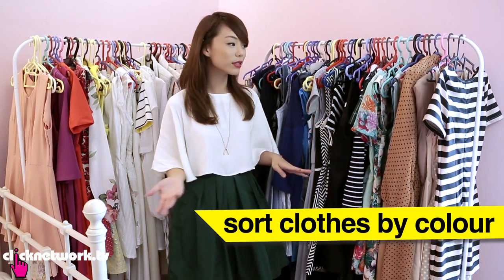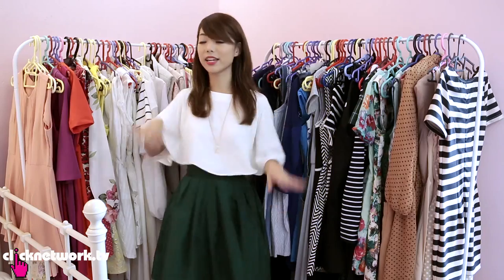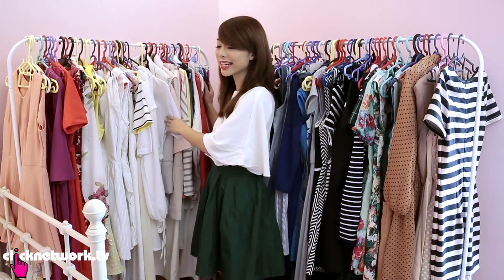So a thing I love to do, because I'm kind of a neat freak, is to color coordinate my clothes. What I like to do is separate the darks from the light. So in this rack, you see the darker hues like brown, green, black, and then transition to blue. And in this rack, you see the lighter, girlier, happy colors like pink, red, yellow, and it goes on to white.